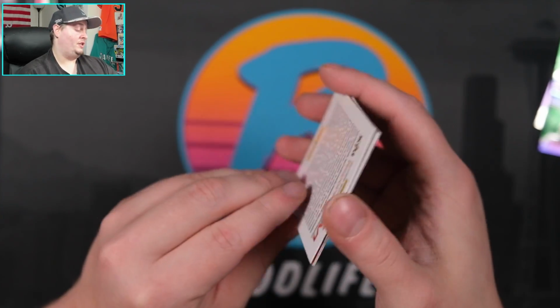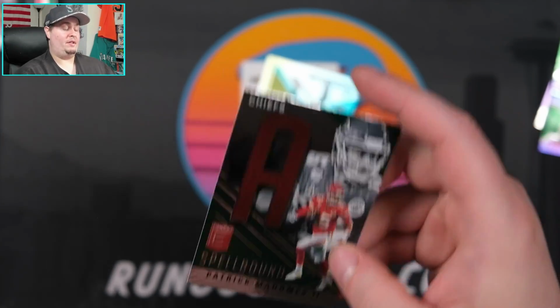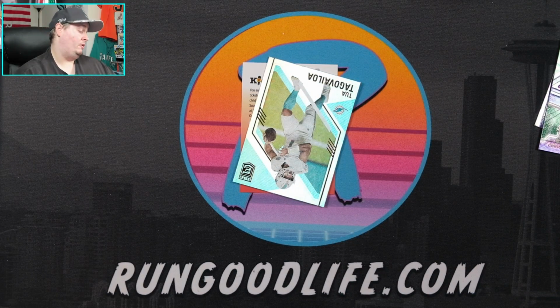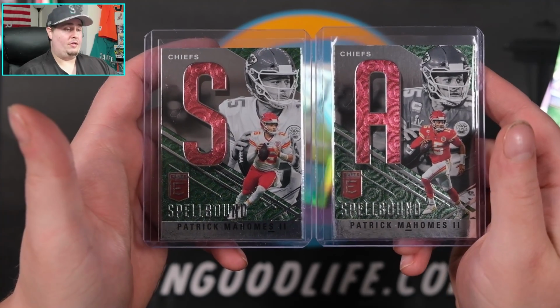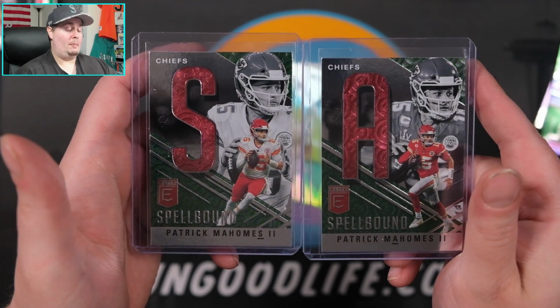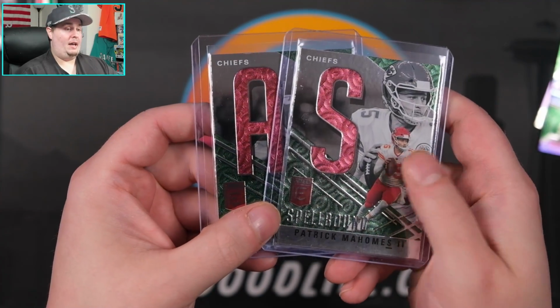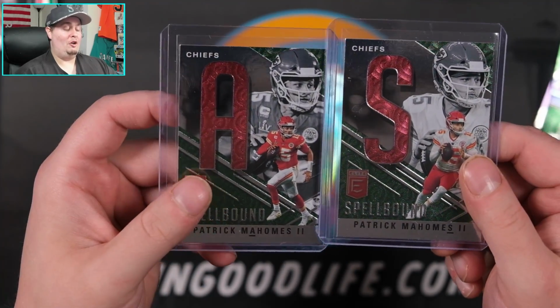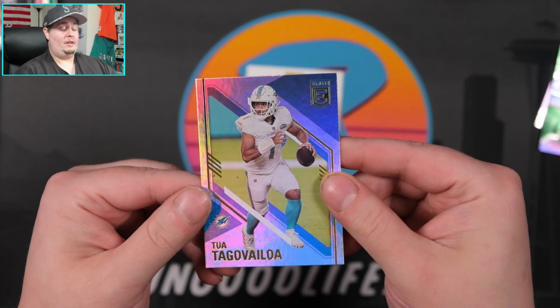Oh my gosh. Oh my gosh. Okay. This blaster clearly wins. That is 2 Spellbounds. Patrick Mahomes. I don't know the value of these. I know I just sold one on ComC, like a base one for like 30 bucks. So I don't know if the greens will be worth less or more because they are from a retail component. But hey, I will take it as is. 2 Spellbound Mahomes in the same blaster. Pretty awesome. Final card, gonna be Tua.